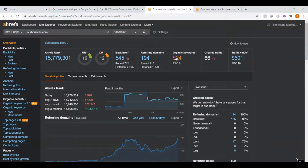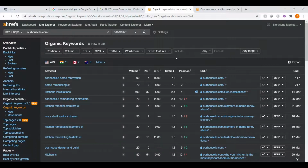I want to call attention to their organic keywords. These are keywords within their content that we were talking about before. For example, Connecticut home renovation. There's approximately 90 people Googling that every month, and they're in approximately first place, right? So a lot of people are finding them. Home remodeling CT, there's roughly 70 people searching for that a month. Connecticut remodeling contractors, another 70 people searching for that a month.